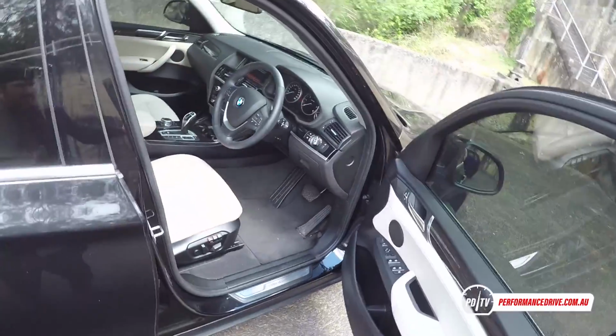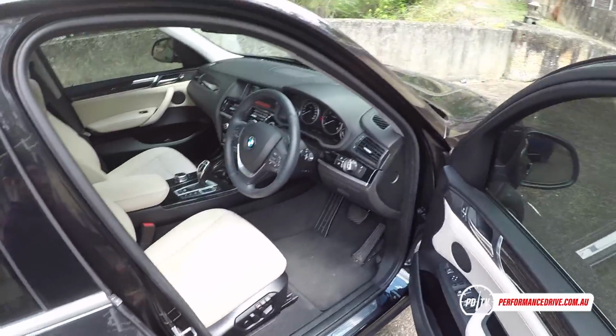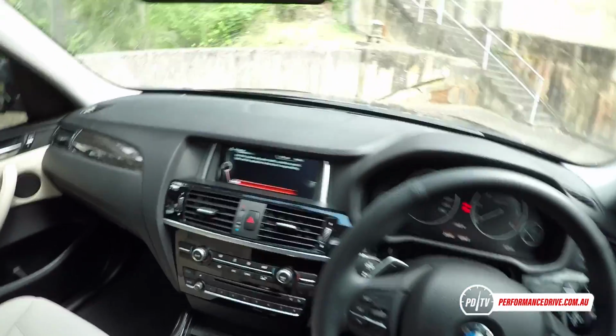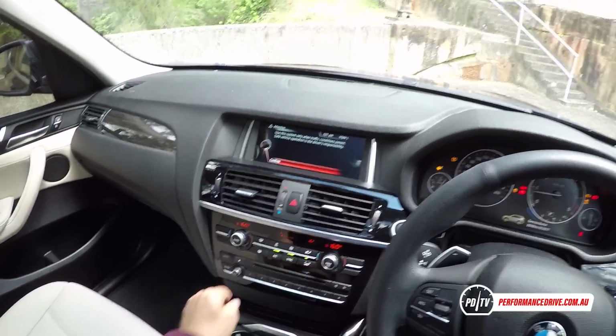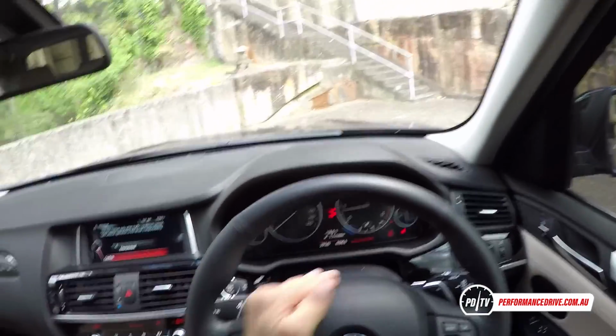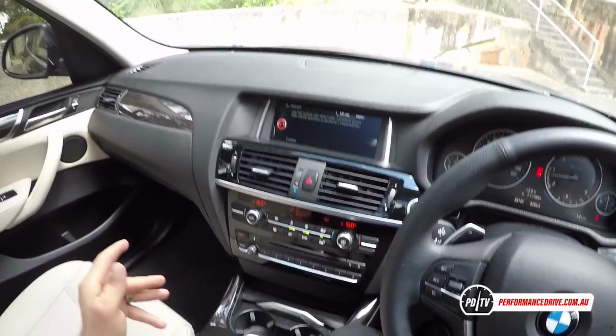So straight away, the BMW feels like it's got lighter doors and they're a bit thinner. This gives you some clue of the interior. I'll just start it up so we can get all the electronics working. Lots of beeps and buzzes when you get into BMWs. It's quite annoying. I don't even know what it's beeping at.